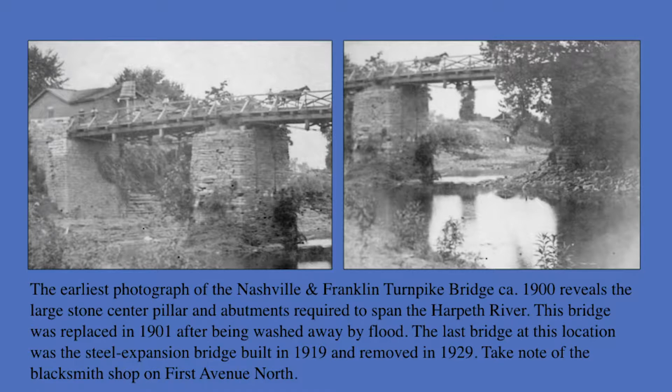And this is the earliest photograph we have of the bridge. And this bridge, of course, was washed away in 1901. And then an iron truss bridge was put there. Now this big stone column you see in the middle is not there today. Nor on the Jeff Bethurem side of the river do you see that pile of rock or the abutment on that side, but on the First Avenue side, that abutment is still there.